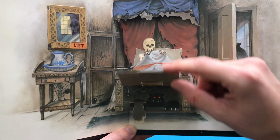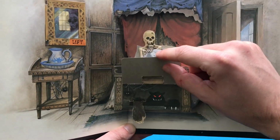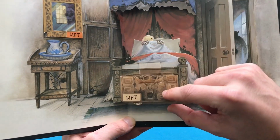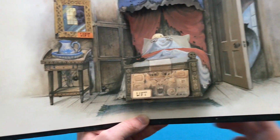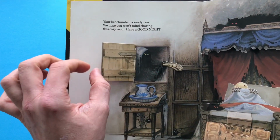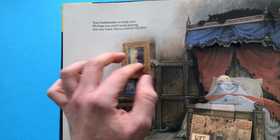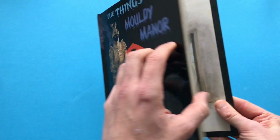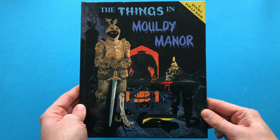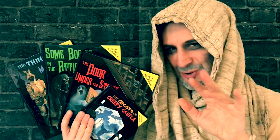And of course, no bed in a spooky mansion is complete without a monster under the bed. He's grabbing out. And the last thing to lift up here, there is another phantom ready to get us. And that is the Things in Mouldy Manor. I hope you enjoyed that little tour through creepdom.